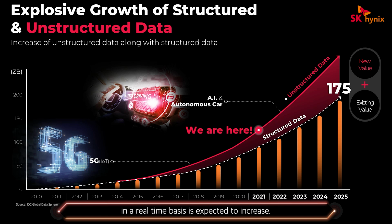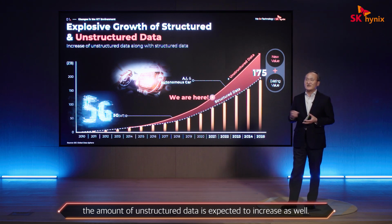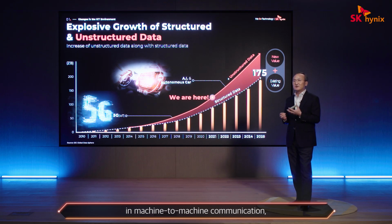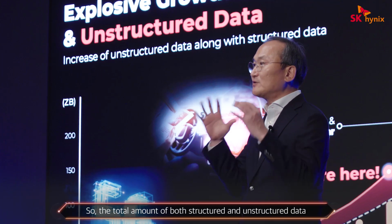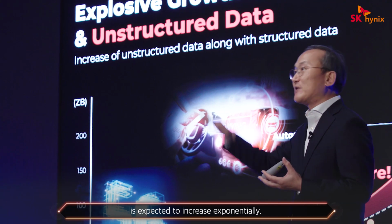expected to increase. As the amount of structured data created and stored in various electronic devices that we use increases, the amount of unstructured data is expected to increase as well. Unpredictable, unstructured data is created and consumed in machine-to-machine communication, including vehicle-to-vehicle communication, along with real-time data streaming and social networking services. So the total amount of both structured and unstructured data is expected to increase exponentially.